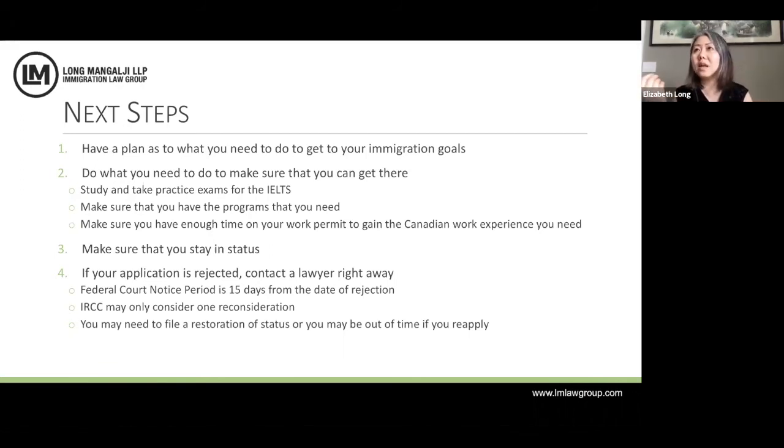If you get a rejection and you call the immigration call center, they're going to say, oh, write a letter in, okay? If you just write a letter in and it is rejected, and then you come to me and say, it was rejected, even if I write a really, really good letter for you, immigration may not even look at it, because they say you can only submit one reconsideration, and that person already had the chance. So you can't submit another one, okay?